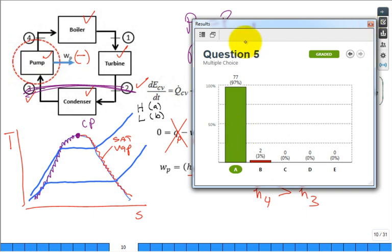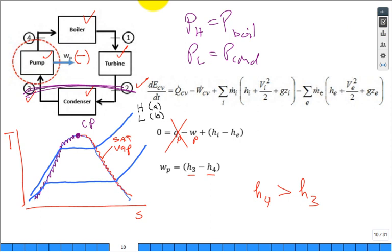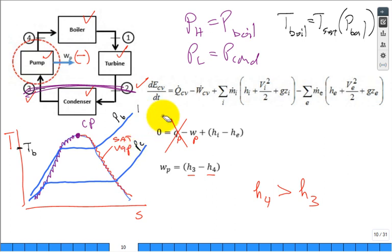Notice that when you have a higher pressure, the temperature in the boiler at which it's changing phase, isn't that the saturation temperature at that boiler pressure? And look at it right here. Isn't that T boiler the saturation temperature at that higher pressure? Yeah. So anyway, this is P of the boiler.